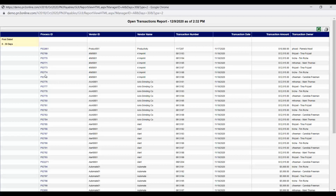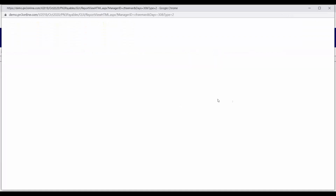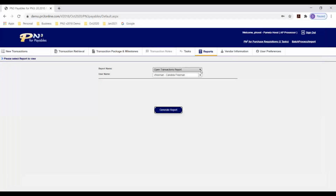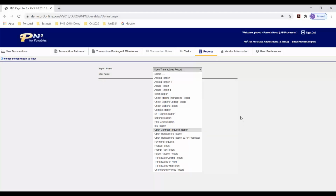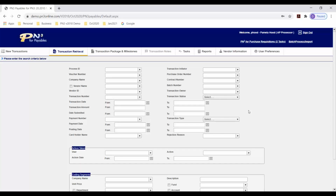This first column has a hyperlink. If I want to get to any transaction, I can also export this to Excel or print the report. I could have also opened up this report and said, I don't want to see it for everyone. I only want to see what's in this user's task list. And it limits the report to what's in that individual user's task list. But as you can see, there are accrual reports, a variety of different reports to help you manage your purchasing and AP processes.